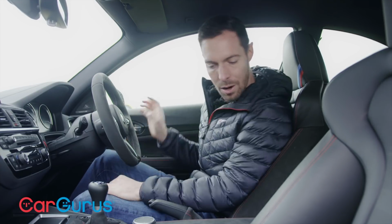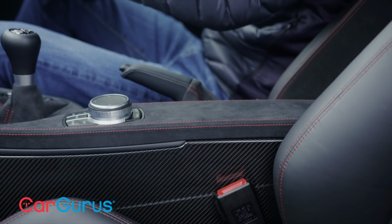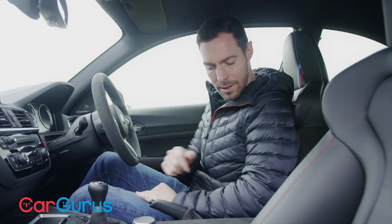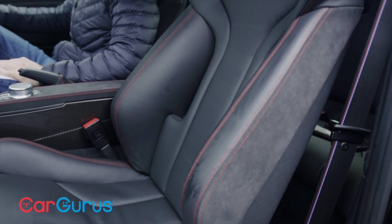And while I'm at it, why has BMW taken away the armrest? I like an armrest. Now I have nowhere to rest my arm. This thing is a bit too low. Does that really save weight? These chunky sport seats are borrowed from the M3 and M4 CS.